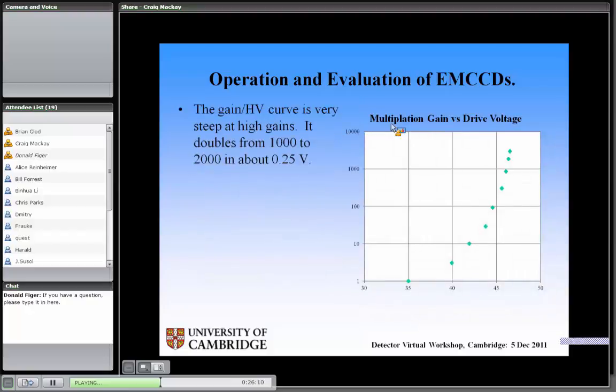The gain that you get with an electron multiplying CCD depends very steeply on the high voltage. And this curve here shows you just how different that is. This is the high voltage here, and you can see that as you go up, you get a gain that goes up very rapidly. This is a logarithmic scale here. And what you find is that the gain roughly doubles from 1000 to 2000 in about 1/4 of a volt extra on that high voltage. And that means if you do intend to use the electron multiplying CCD at high gain, then you've got to be quite careful about the stability of that high voltage.